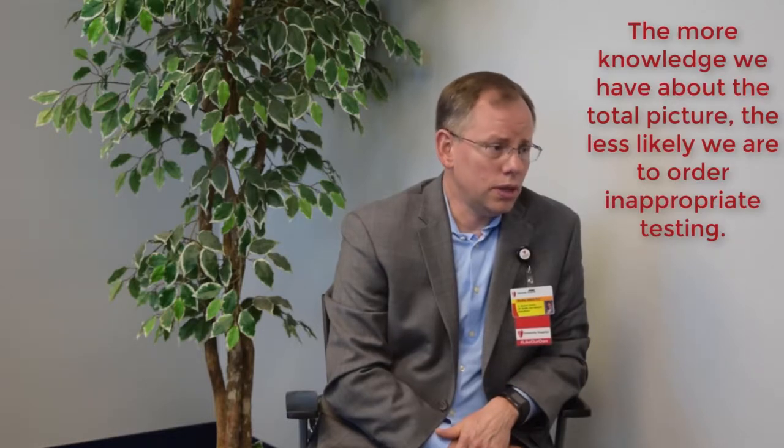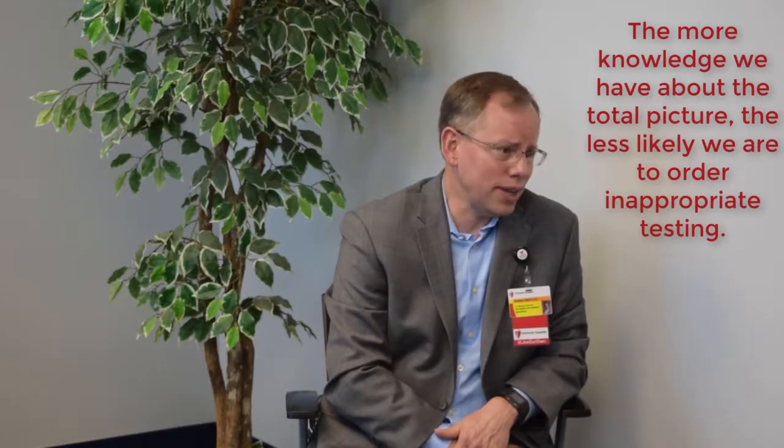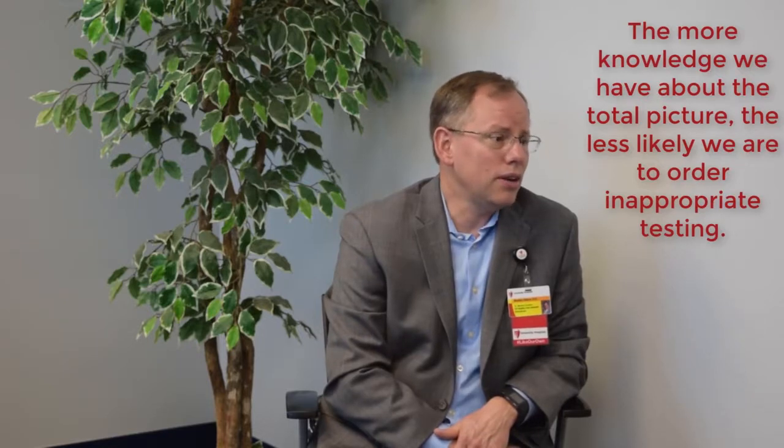And the more knowledge we have about the total picture, the less likely we are to order inappropriate testing and submit patients to uncomfortable testing. And so it saves them too. It saves their money, and it also may prevent an unnecessary procedure or test that's uncomfortable for them as well.